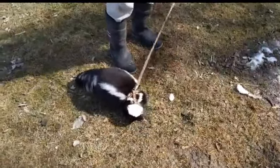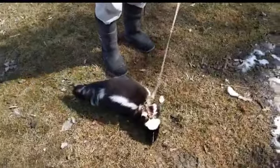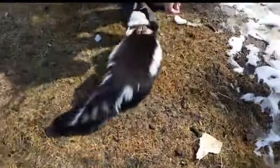They would eat apples and things that have fallen off the trees, and then any leftovers. So then they would also scavenge for leftovers. Say if a fox had caught something and there were a little bit of leftovers, they would eat that.